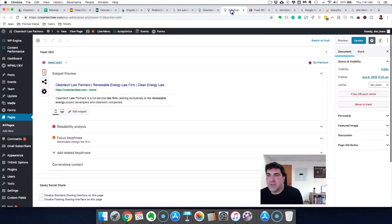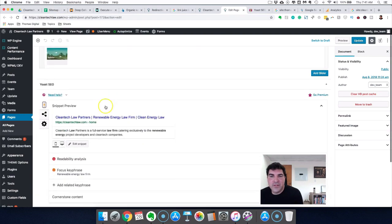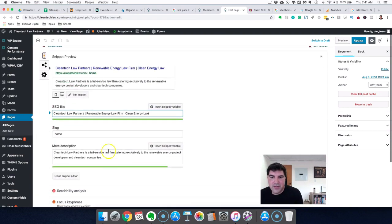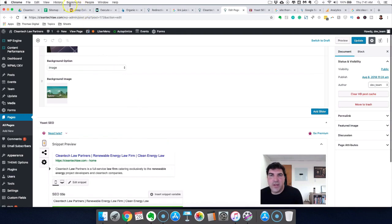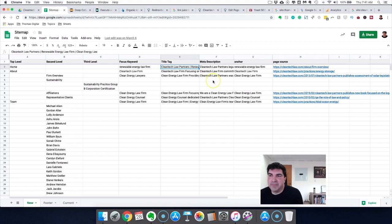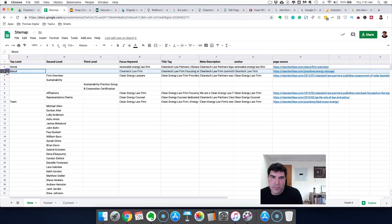And so once you install it on your WordPress site, like I'm on the back end of this Clean Tech Law, this is like the home page here. And if we see here, you can choose the title tag, the meta description, you literally just type it in here and you click update and you're good to go. And so that's how you would update your title tag and meta description, or you would just keep that the same. Then there's the rest of the on-page stuff. And you would systematically do that through all the pages of your site, especially for the ones you're already ranking for.